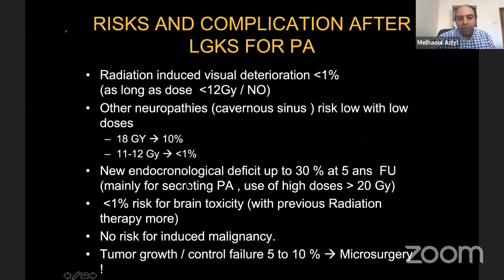One complication, of course, is the new endocrinological deficit. This could be up to 30% at 5 years, but mainly for functioning pituitary adenoma because we will use a huge dose, more than 20. The brain toxicity, as I said, is very rare. And of course, compared to radiotherapy, there is almost no brain toxicity. So the tolerance is really good, with no risk of induced malignancy. For tumor growth, we have a failure rate of about 5 to 10%.